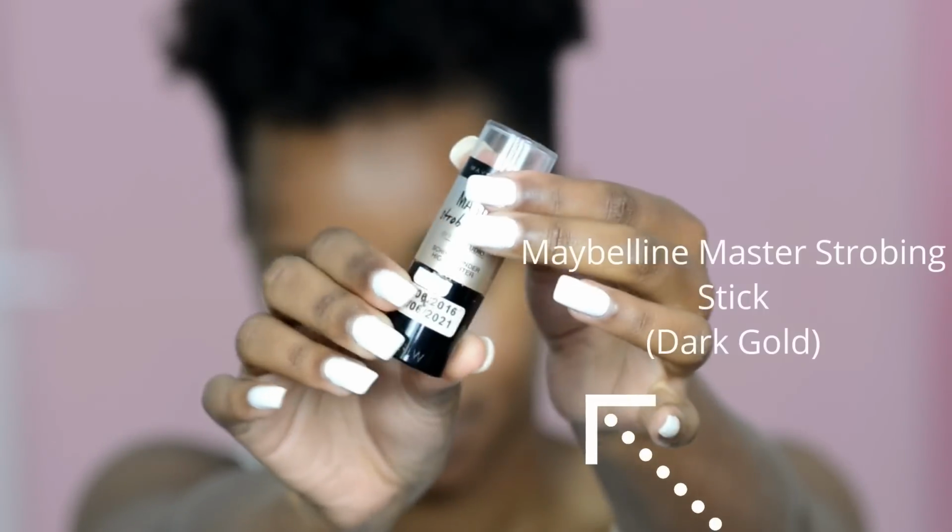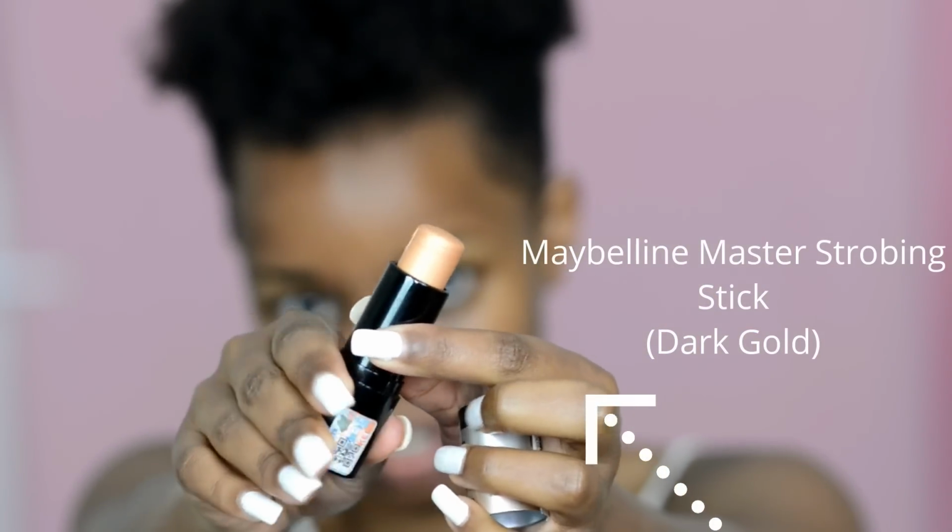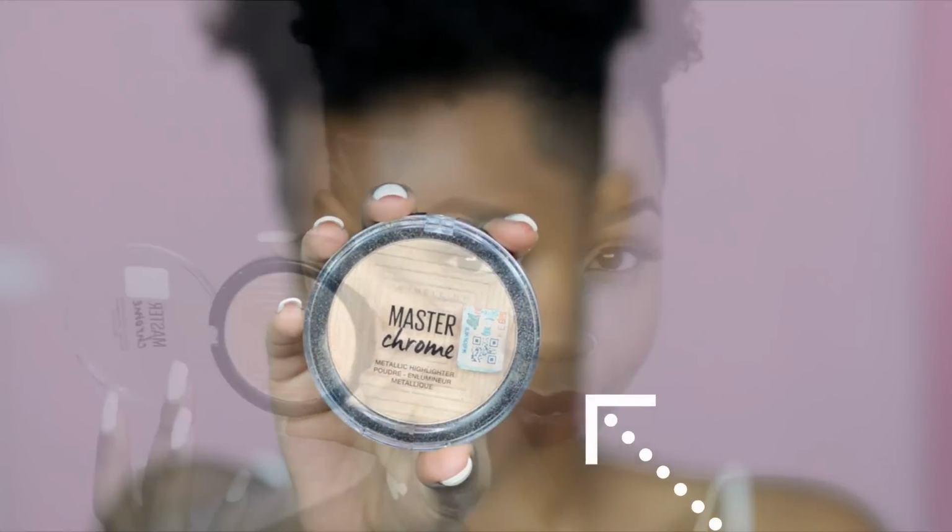So I'm going to be using two of my very favorite highlighters. One is a cream highlighter and the other is a powder highlighter. The cream highlighter is this Maybelline Master Strobing Stick, in the shade Dark Gold. This is like a stick highlighter kind of a thing. It's very beautiful. Let me swatch. And then the powder highlighter I'm going to be using is the Maybelline Master Chrome Metallic Highlighter. This is one of my favorite highlighters of all time, in the shade Molten Gold. These two highlighters are really pigmented. The cream one is very creamy, they're very rich, and you are going to see that. So let's go ahead and get into the tips.